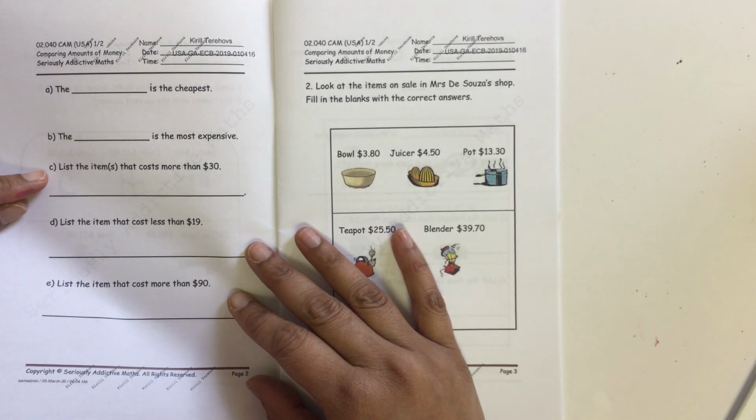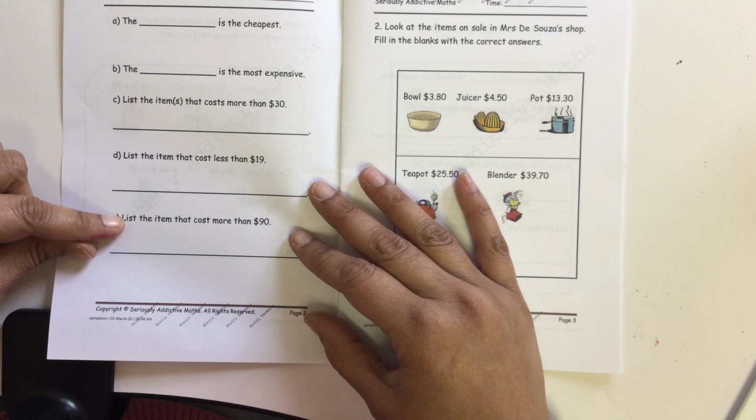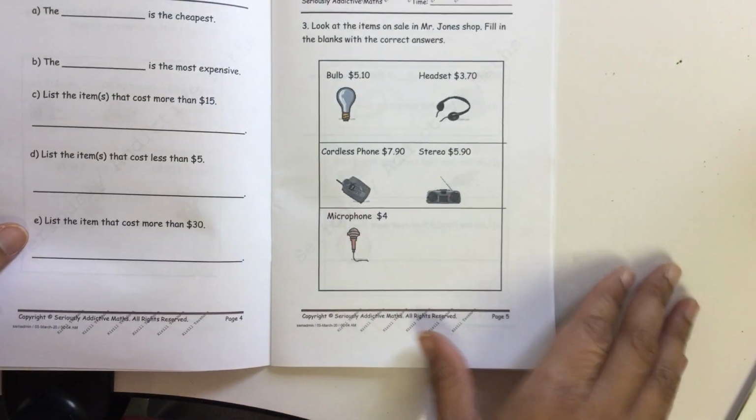List the 3 items that cost more than $30. List the item that costs less than $19, list the item that costs more than $90. So a lot of language here. Please be careful, really slow down and read.